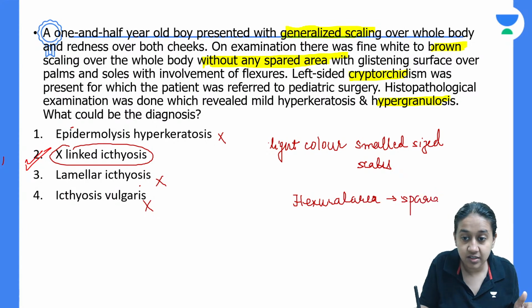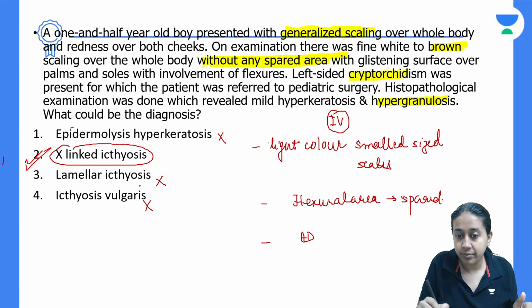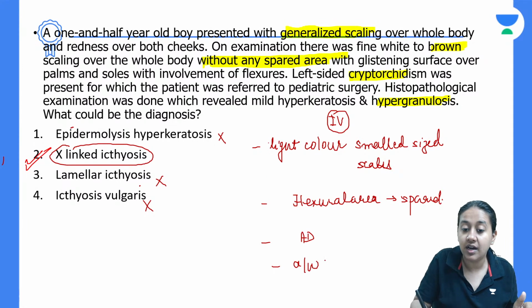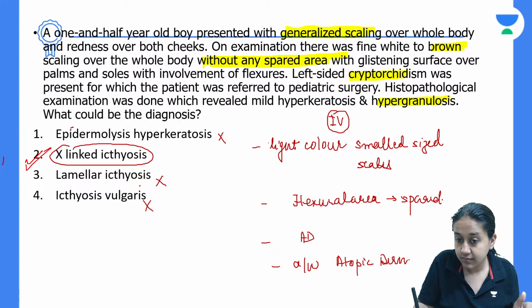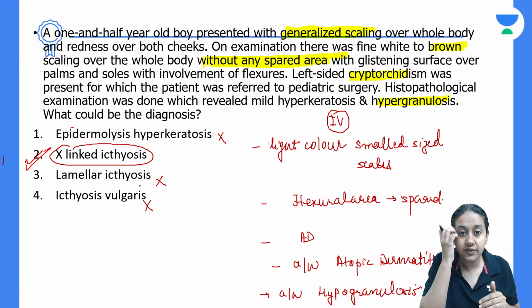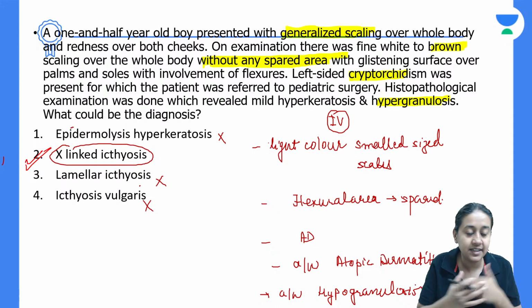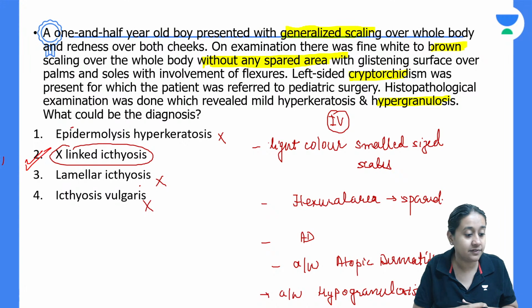I am talking about ichthyosis vulgaris because a few students are asking about it. Now please remember, it is an autosomal dominant condition and it is associated with underlying atopic dermatitis. When I do histopathology in these individuals, I will see hypogranulosis. So these are the features which you see in patients of ichthyosis vulgaris. And for X-linked, I have already mentioned the important features.